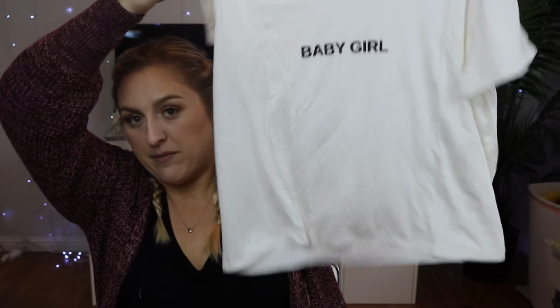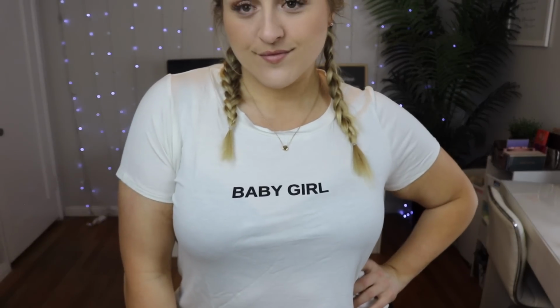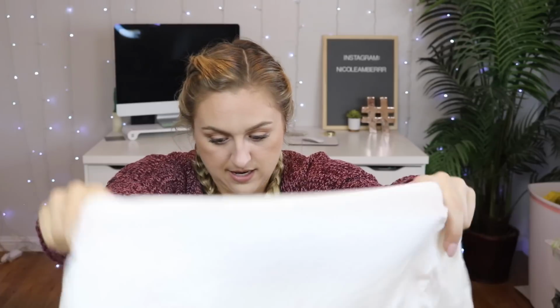The next thing is this, it's almost like a cream color, it's not like a stark white top that says baby girl. That's my name in his phone, baby girl, so I thought that was so cute, and I'm super excited to wear this. I think this would be really cute tied up to be a little bit cropped with a jean jacket over it. So that is that, and he got that, where's the tag? Not a tag to be found, but I'm guessing it's a 1X.